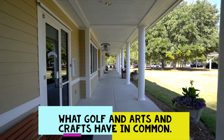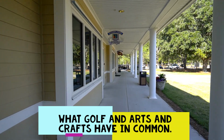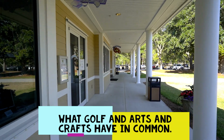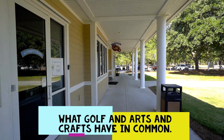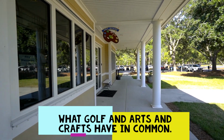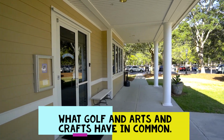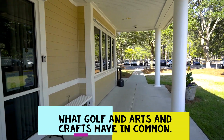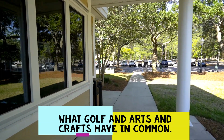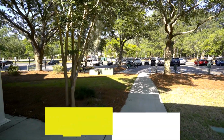And it's like golf in a way. You know, in golf, a lot of players are very good and a lot of players are very bad. But the misconception about golf is that it's not really all about the golf. Like with art here, some of the participants in the art club are professionals, some are amateurs. But it's really all about getting out, participating, having fun, and making friends.